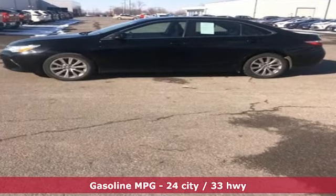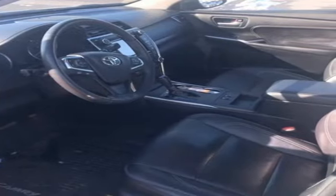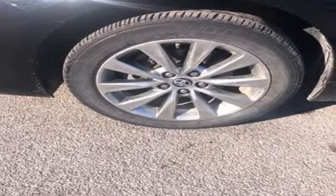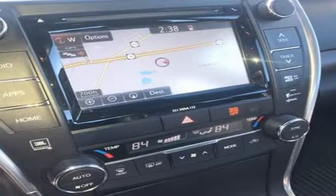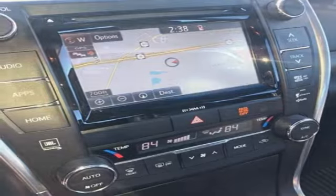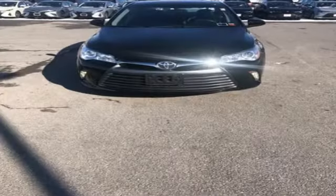Smart device navigation, power heated mirrors, front heated leather bucket seats, wireless phone connectivity, dual zone climate control, inline four-cylinder engine, aluminum wheels, gas pressurized shocks, and automatic transmission. Car and Driver explains, inside, the Camry is comfortable with good ergonomics and straightforward controls.